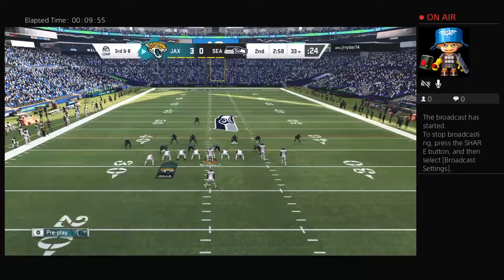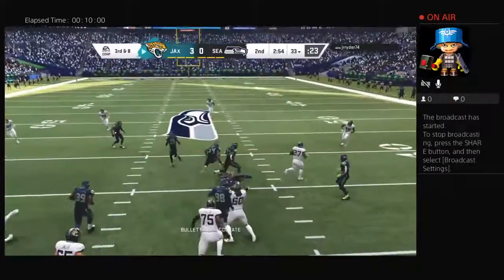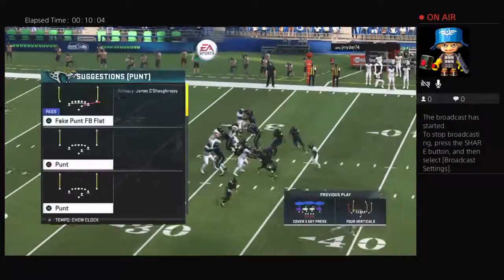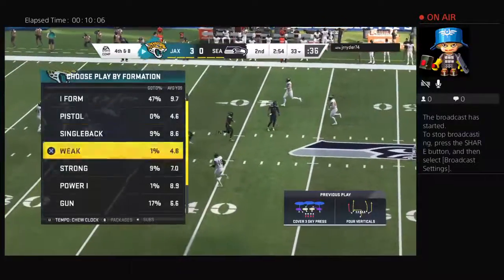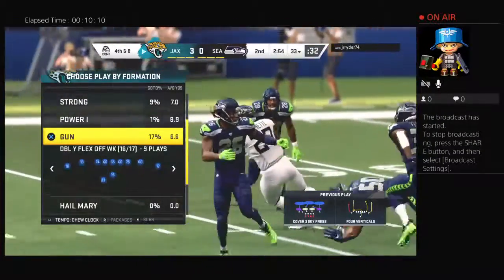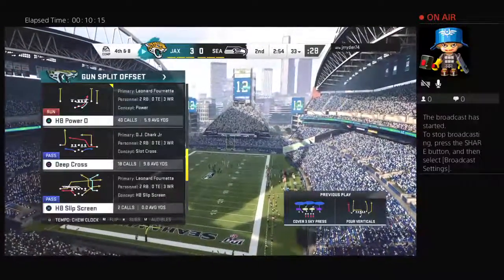Minshew throwing on third down. Incomplete. Shaquill Griffin knocking it away that time in coverage. He didn't have a receiver open downfield, and as it turned out, couldn't even find his outlet because of the coverage. It's way too tight, unable to find anyone open.